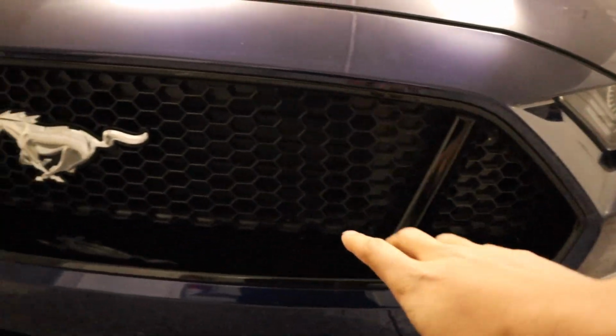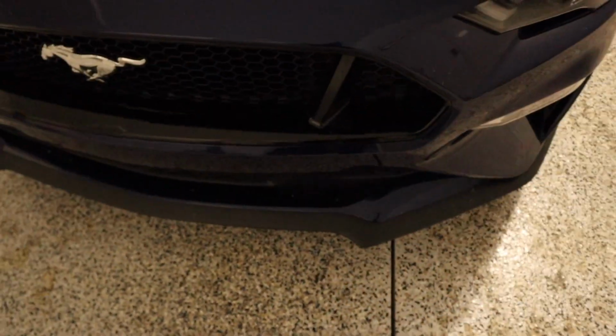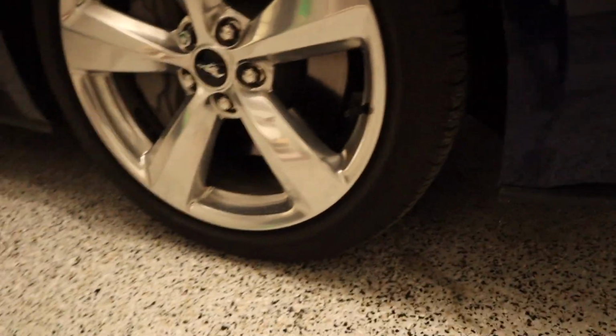Starting off, this front grille is a little bit different design from the 17 and 18. They updated this. They added a little vent right here, and it just overall made it a little bit more aggressive. You got a little bit of a splitter. Honestly, the car isn't too low. The wheel gap isn't terrible, but it's not a very low car. I think my BMW might be lower than this.